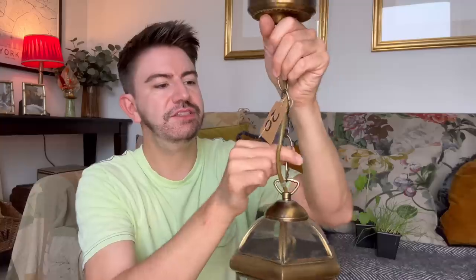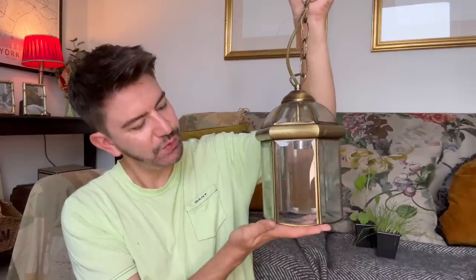She said that they were actually in her home in Edinburgh. She lives in London now, but she said that she had them going down a long hallway. You can imagine, can't you? You often see these in hallways in Victorian properties. So I love this style. I've got quite a few of this style already around the home. So yeah, she said £10.